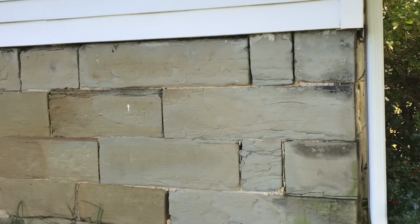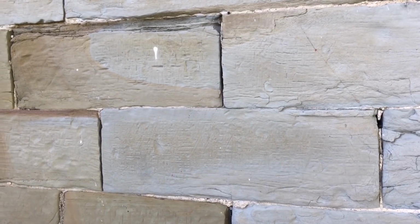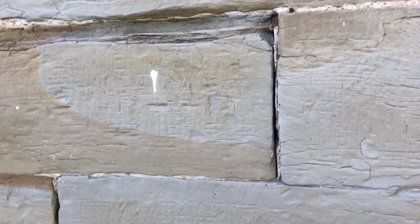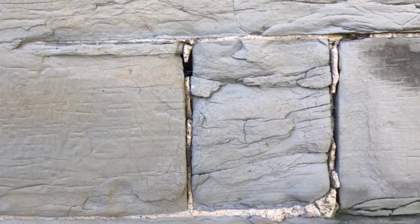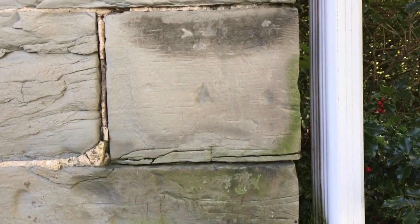You can see these blocks on this foundation. They're awesome. They're really accurately cut. I guess I called them sandstone, but these look to be something else. I'm not really sure what kind of stone that is, but they've got that blue hue to them, and they're not really all that sandy. But you can see how accurately these things were cut. Look at that fine edge on the side there.